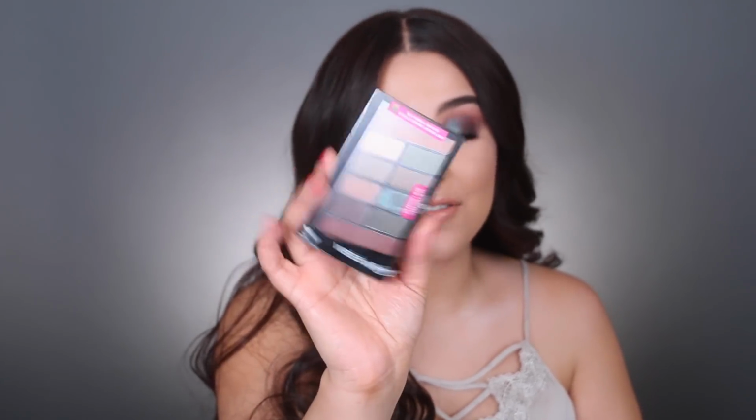I absolutely love their shadows. Now, I don't even know why they reformulated their shadows, because I thought they were really, really good to begin with, but what they did, dude, they literally hit it out of the park. I'm so shook by the Comfort Zone shadow palette. Did you guys see how it blended on my eyes, the pigmentation, all that stuff? This looks like a high-end eyeshadow palette. No lie, Wet n Wild does have the best shadows in the drugstore, hands down.